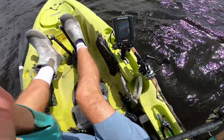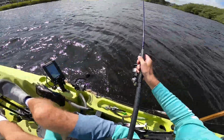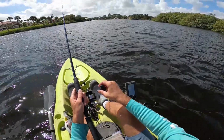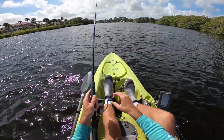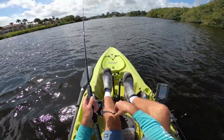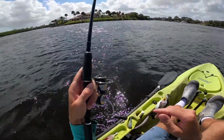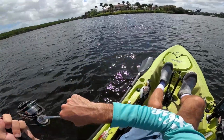Whoa, look at all these marks right there. I'm gonna let this sink and try and swim the lure right through all that. I put the drive in reverse. I'm gonna try and do a little slow back troll. See if we get a bite. This could be all Spanish, just suspended out in the channel. There's a fish. Oh boy. Something pretty decent, whatever it is.